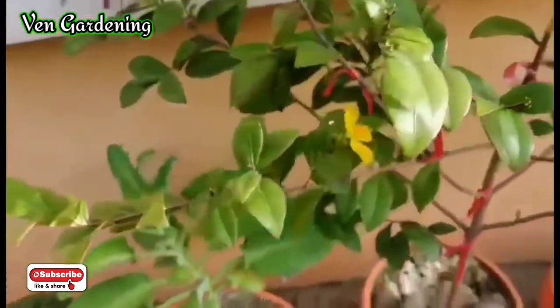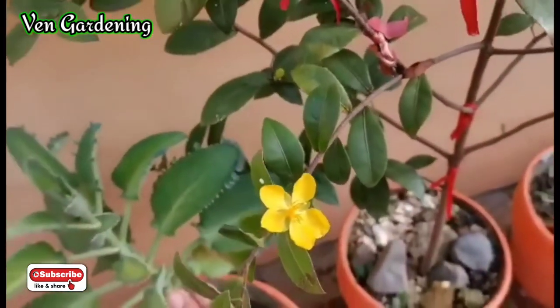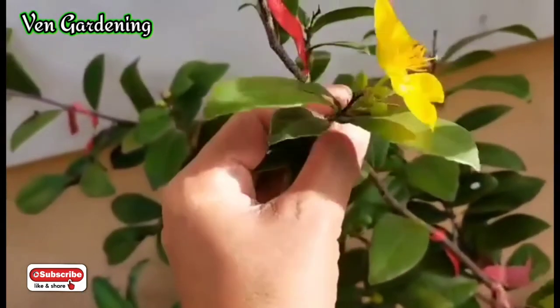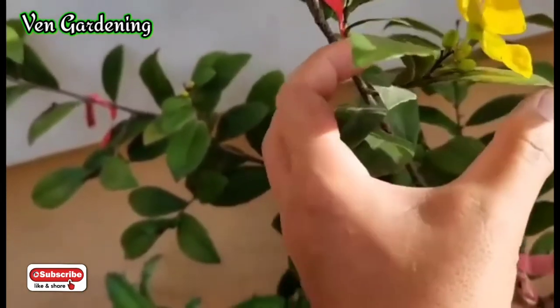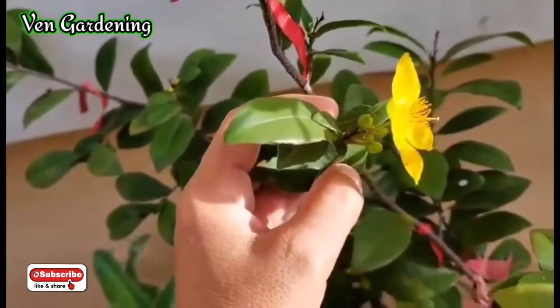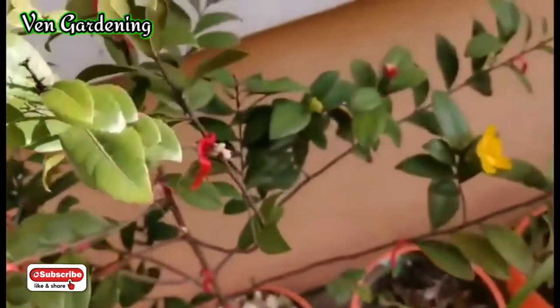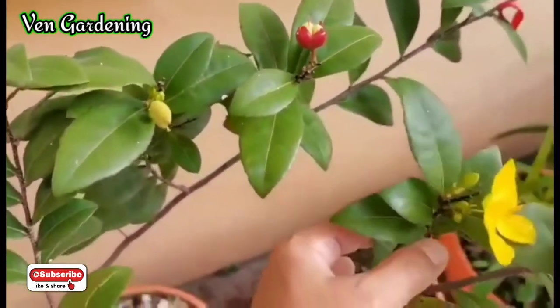Bali, 5 pots po ng Mickey Mouse is giving me flowers na. And a friend of mine told me that more flowers, more money. It's a lucky plant po. That is why it is called also as a money tree.